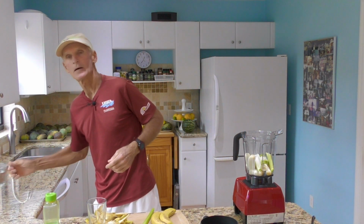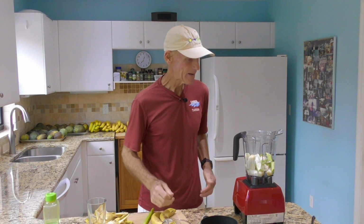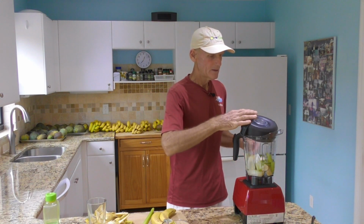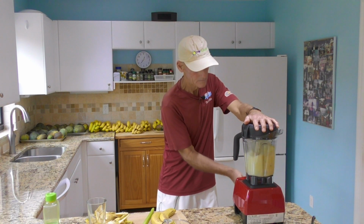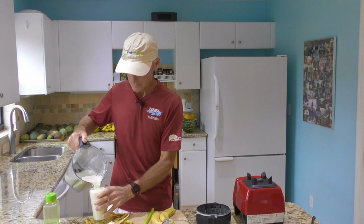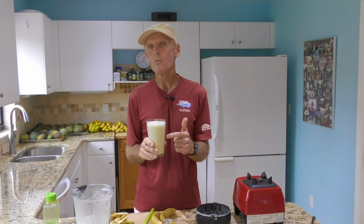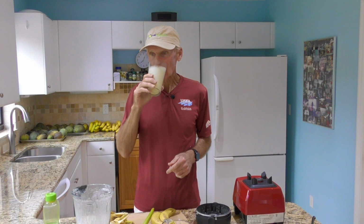So I've just got 1 piece of celery in there. I've got 3 bananas. I'm going to put some water in there. Well, I put a lot in there. I put 2 cups. It should have been 1, but 2 will work. So let me get this thing cranking. All right. So remember, you've got your sodium, your potassium, your water, your sugars. It's fantastic. As I mentioned, it's got like that licorice taste to it.